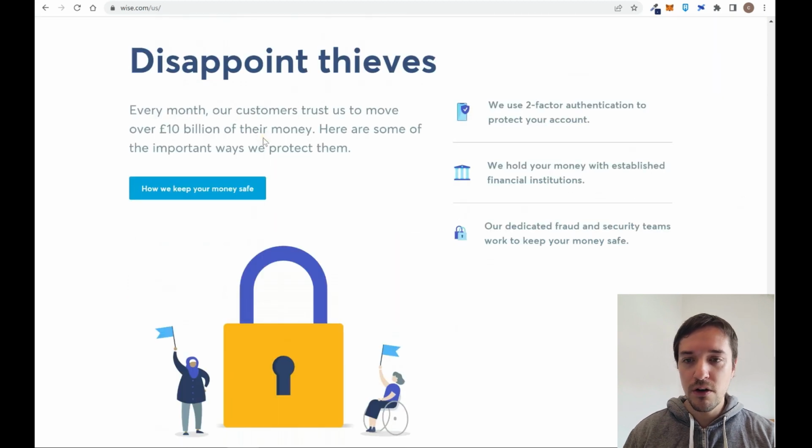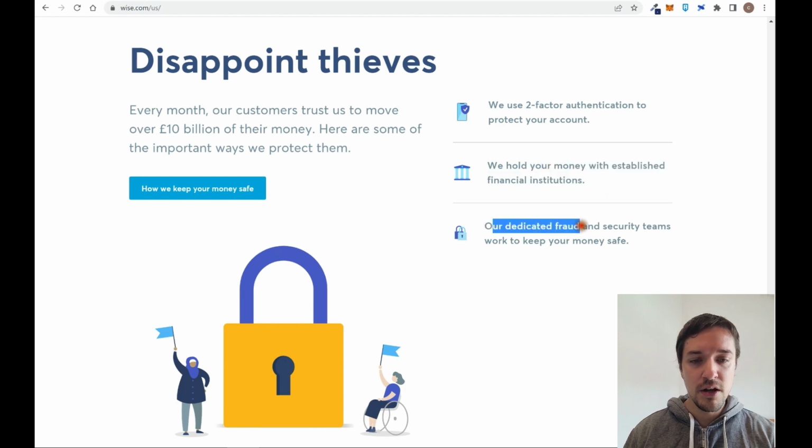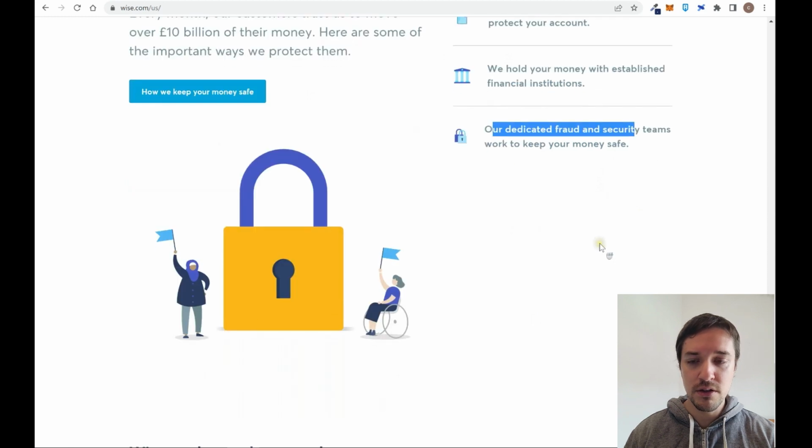They focus a lot on financial crime. They try to prevent your money from being stolen from anywhere, so they focus on two-factor authentication. They hold the money in established financial institutions, and they dedicate a lot to avoiding fraud and trying to keep your money safe. But as I said before, this is not insured. The money that you have in a Wise account is not protected by any insurance because it's not a bank.